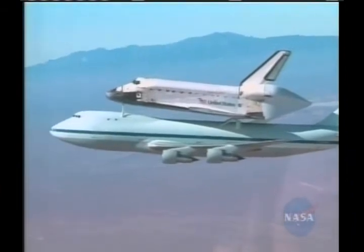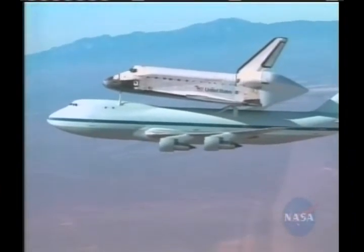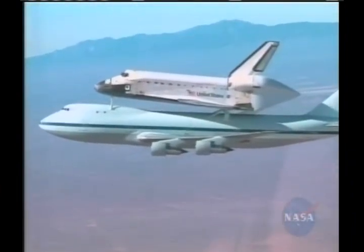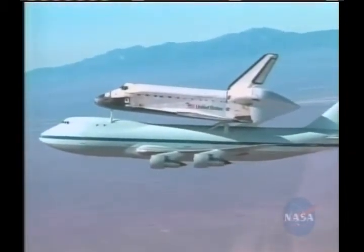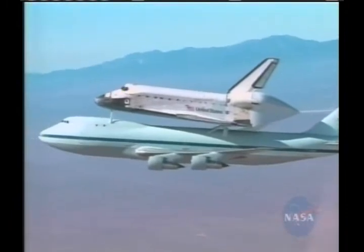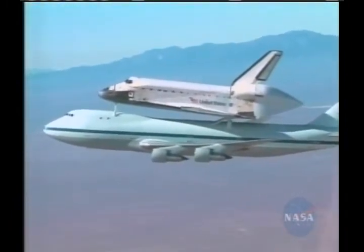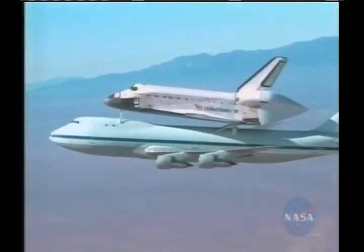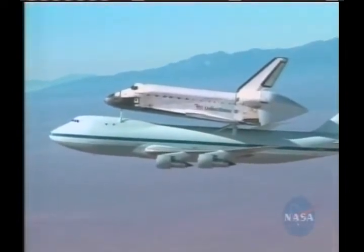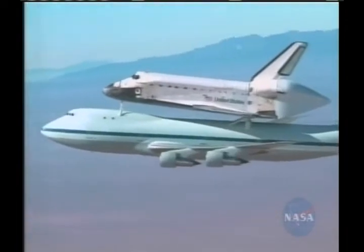Weather permitting, the plan for tomorrow is to depart Barksdale Air Force Base in the morning with a non-stop flight from there to the Kennedy Space Center in Florida. That's probably about a 2.5 hour flight or so from Barksdale in Louisiana to the shuttle landing facility at the Kennedy Space Center.